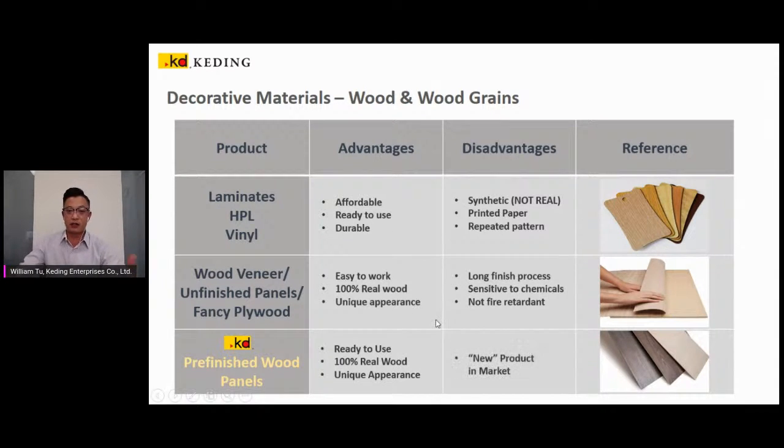So what are the disadvantages? Basically, this product is a new product in the market, so it takes a little bit more time for designers to actually learn about the product. But slowly, since the woodworking industry is becoming smaller and smaller, this product has gained a lot of popularity, and basically is the solution for the future for woodworking surfaces.